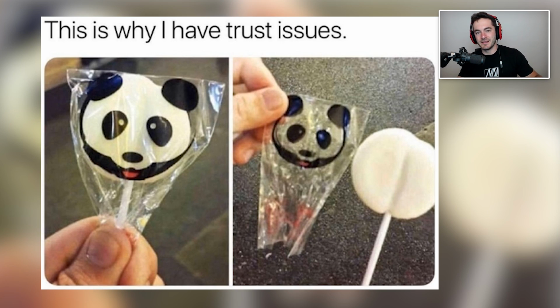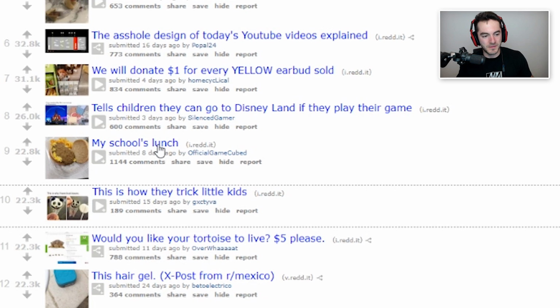So this way the panda can live on and you can just throw it in the trash while you consume what is tasty. My school's lunch.